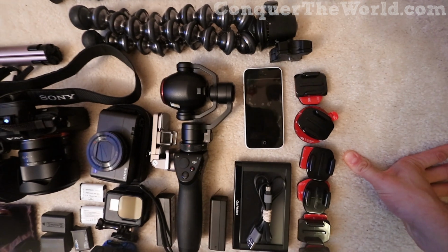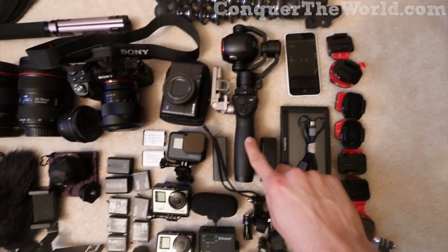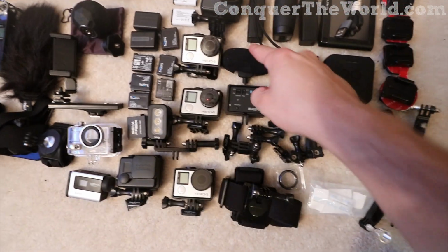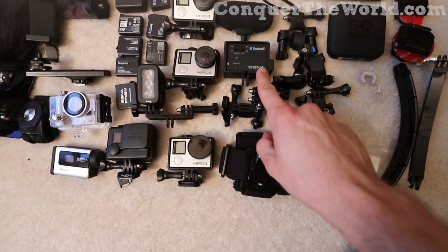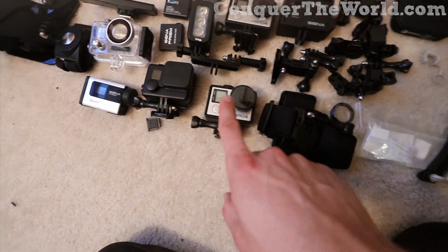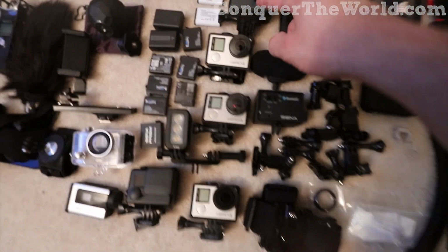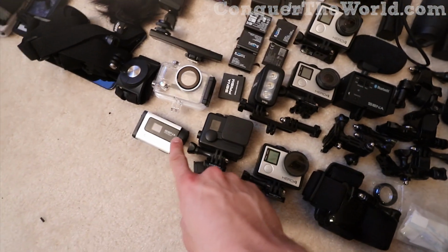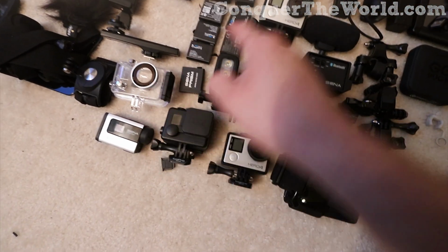It's an old iPhone 4, only because the DJI doesn't work very well with Android. So a bunch of extra batteries for that. Have a microphone for the GoPros. This is a Bluetooth adapter so that I can speak into the mic and record on the GoPro. This is GoPro 4, 4, and a 5. So we have 4 GoPros. We then have a Sena as well. 6 GoPro batteries, 2 for the Sena.